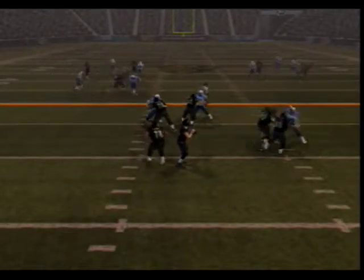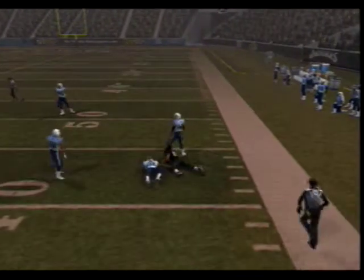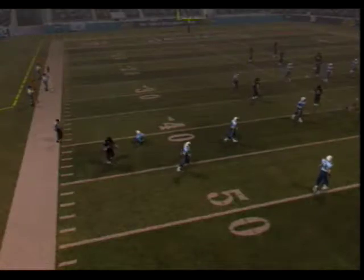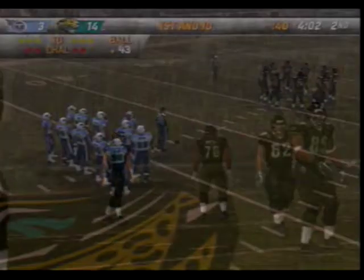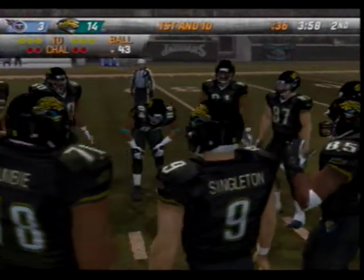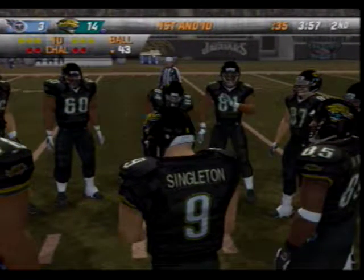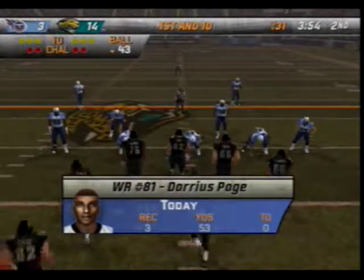Drops back. Gets the pass off. Nice adjustment. Henry is there for the tackle at the 43. Big gain of 17 on third down. It's first and 10. Ball on the 43-yard line.